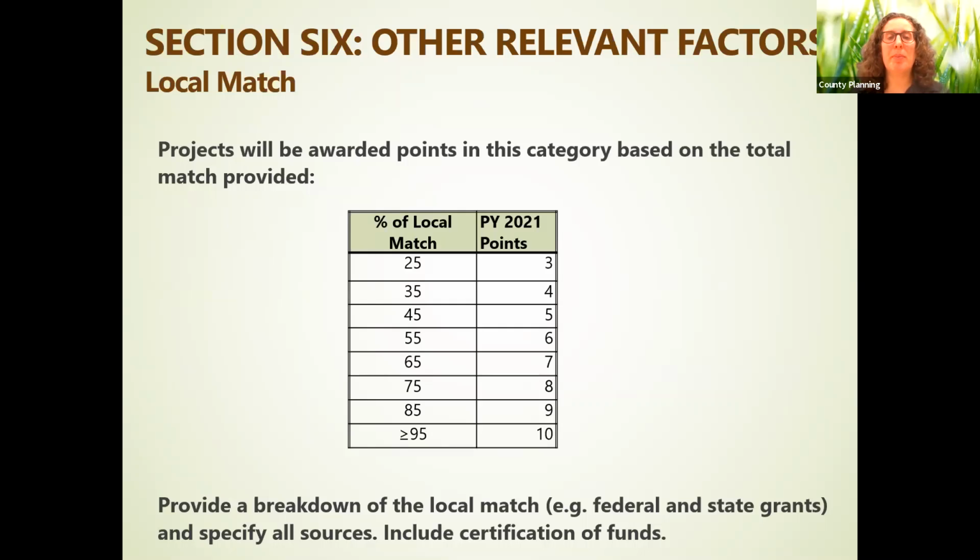The local match, projects will be awarded points in this category based on the total match provided. Again, your minimum is 25%. The more you can contribute, the more points you can get. Provide a breakdown of the local match. Is it a donation? Is it federal and state grants? Specify all sources, and again, include certification of funds, award letters, etc. If you applied for a grant and you're counting on that as match, and it has not been awarded yet, find another source to cover that, that you can give back to maybe a private donor if the grant does come through. If not, then just make sure you can meet your 25%. Next.